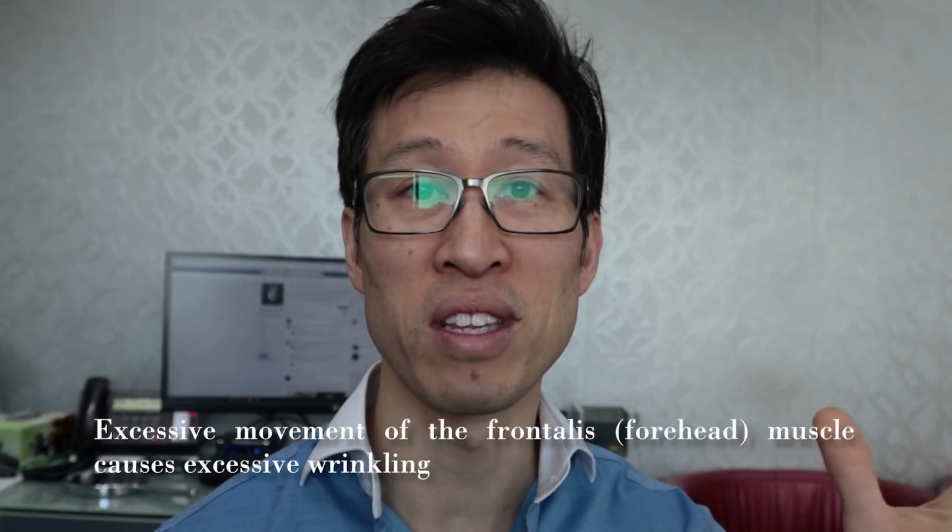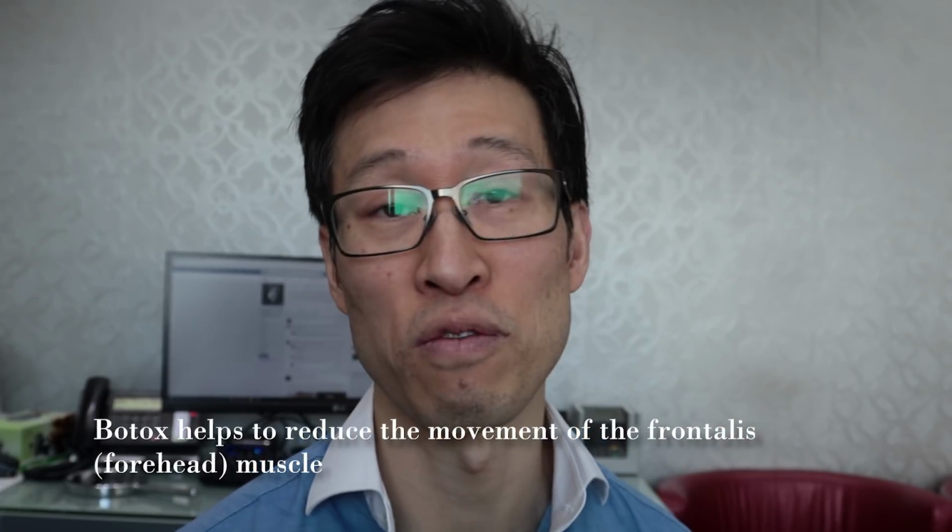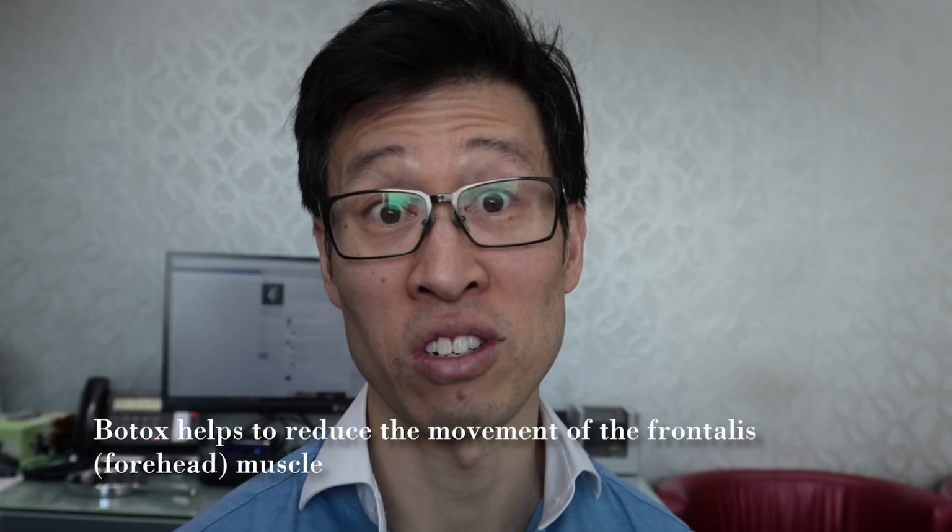It's got two bellies which attach to just under the brow, and they lift up your forehead. Yes, it's a good thing to lift up your forehead. The problem with this is that when you lift up your forehead, you get wrinkles. People hate having wrinkles in their forehead. It gives them a worried appearance. It's something that people want to get rid of. Botox is often used in the forehead to stop elevation of the eyebrows and eyelids. So what actually happens is that it flattens the whole forehead and wrinkles become less.